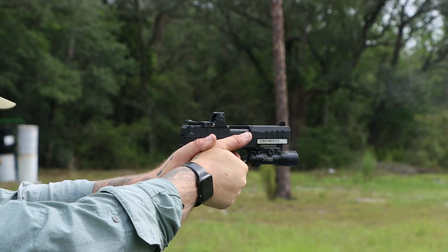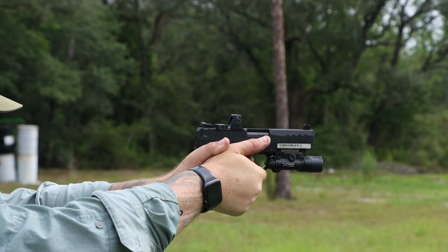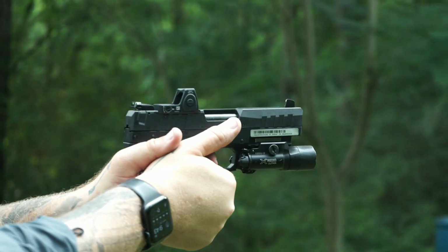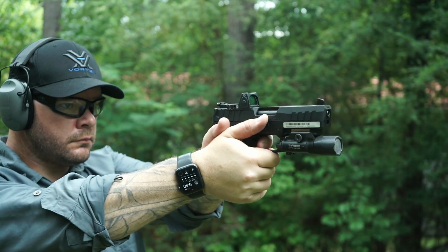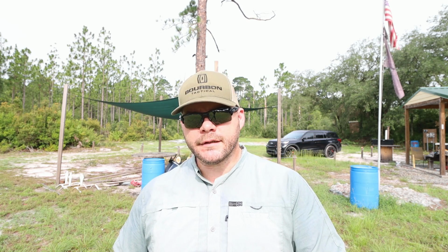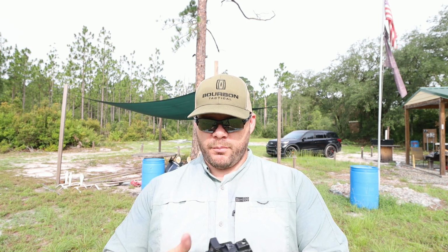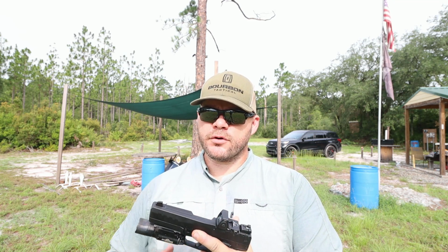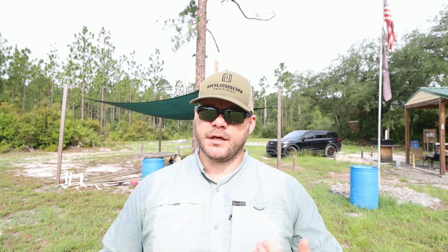There are some other subtle changes too, coming over from the last generation of 5.7, things that you can look at and appreciate, but a lot of the parts commonality is still there. So things that you loved about the original 5.7 are still there. Things that you didn't like, unfortunately, might still be there. Because this is one of those guns that can be a little controversial depending on a person's intent or what they're intending to do with it.